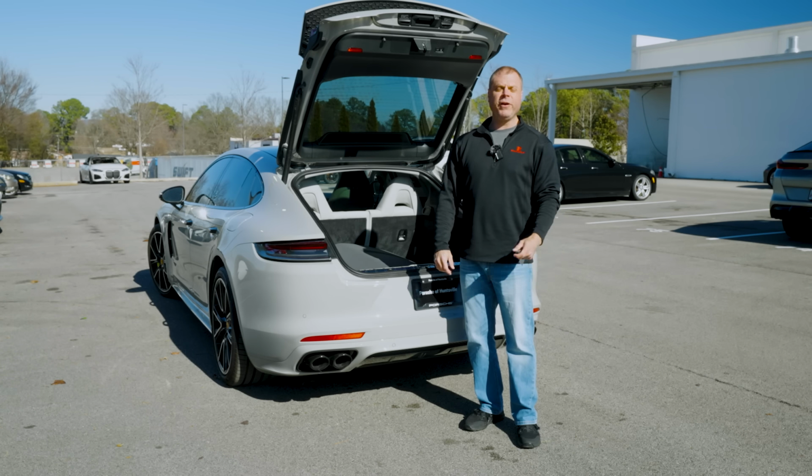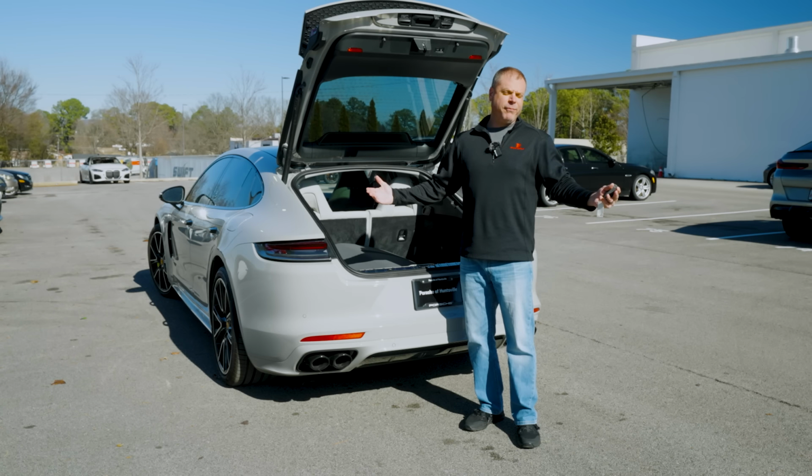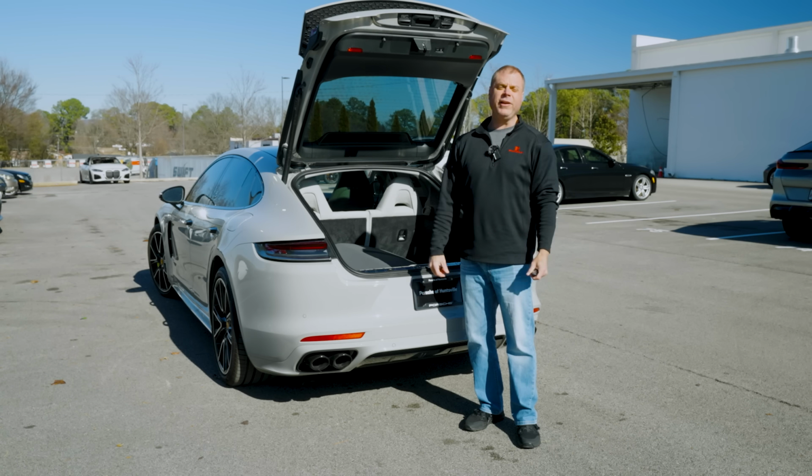So this thing is very functional, and it does serve the functionality of a sedan. Would it be capable for a large family? No, but a smaller family, this is definitely the vehicle.